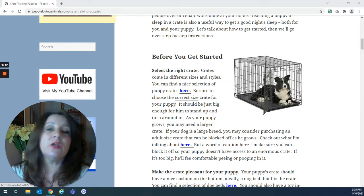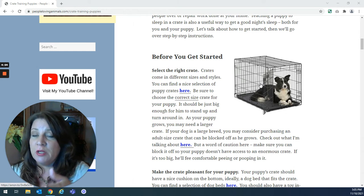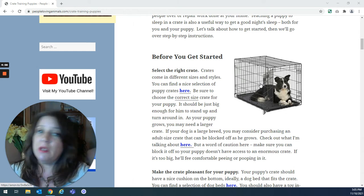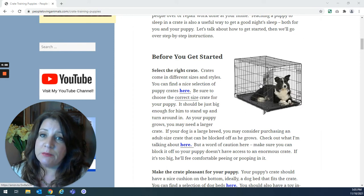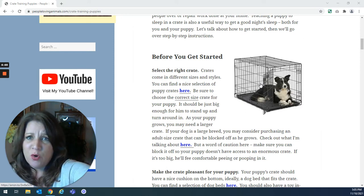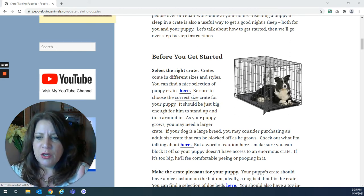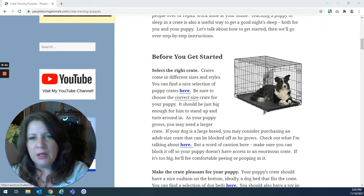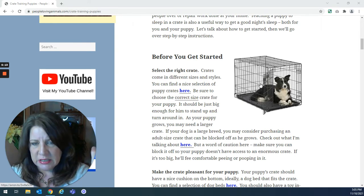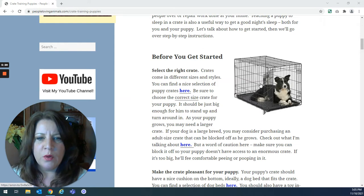But a word of caution here, if you decide to get a bigger crate because your puppy's going to end up being a big dog, make sure that it has a divider panel, because you don't want this huge crate, because that ruins the whole concept of him not wanting to pee or poop in his crate. If the crate is huge, he'll go pee in the corner of it and go sleep in the opposite corner. Do you see what I mean? So again, if you're just getting a crate for your puppy, get it big enough so he can walk around in it, so he can stand up in it. But if it's going to be a big dog, you may consider getting a large crate with a divider panel that can kind of grow with your dog.